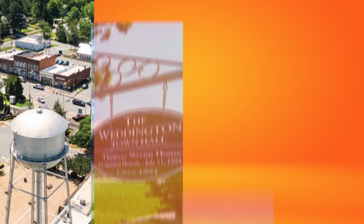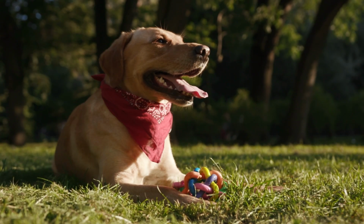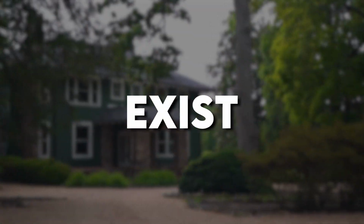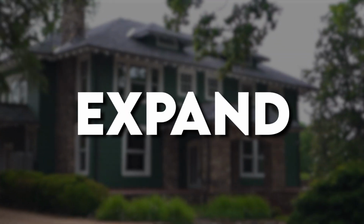That is Tier S. A few months ago, I worked with a couple relocating from the Northeast, high performers. One worked in finance and the other was in the tech industry. They had 2 kids, a Labrador, and a very specific goal. We want a place where we don't just exist. We want to expand. We looked at dozens of homes across Charlotte.